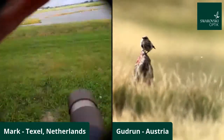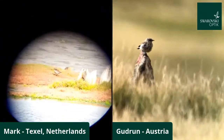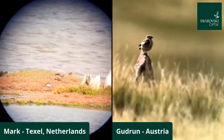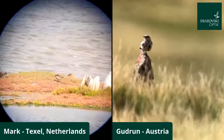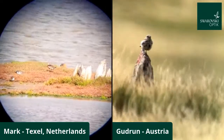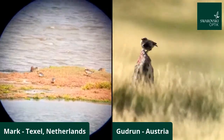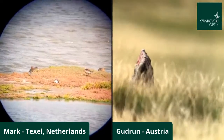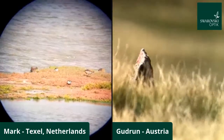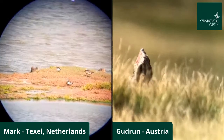But now we have moved to a place where it's a bit more sheltered, so I've the chance to digiscope this young northern wheatear for you. And yes, it is really great this time of the year to come up here, also for watching raptors like honey buzzards who are migrating south.